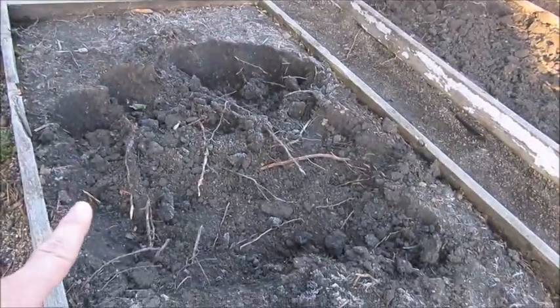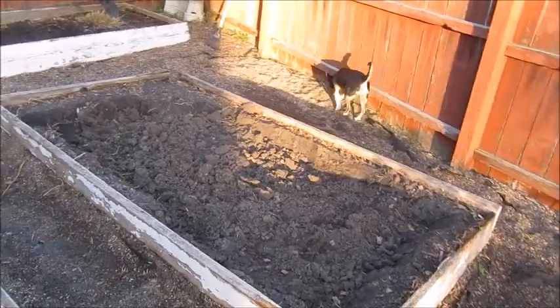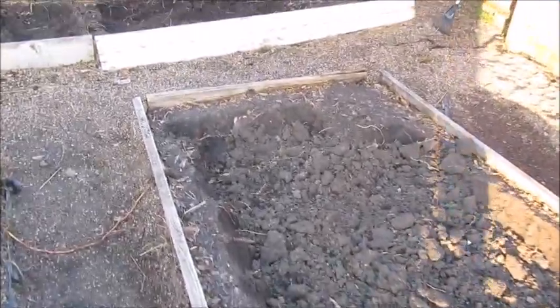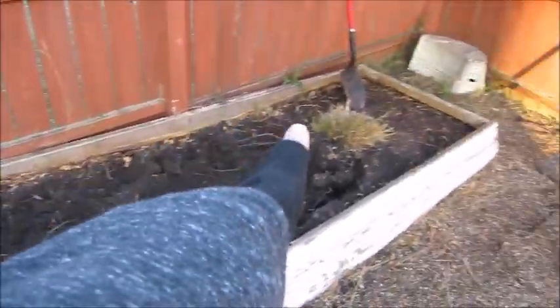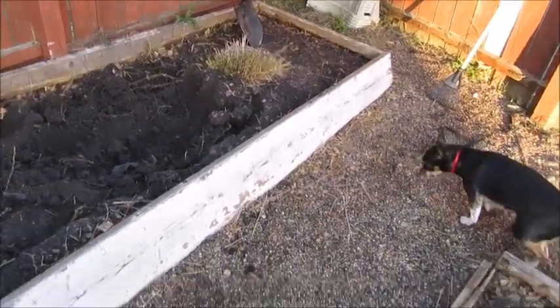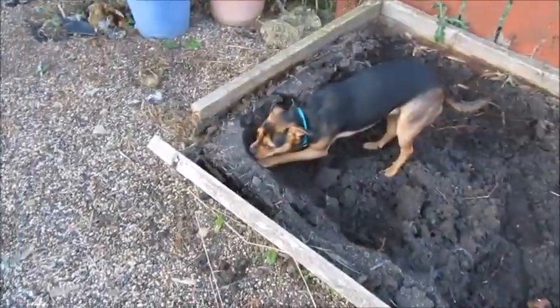So I have been moving this dirt to another place in the yard, actually 2 different places, and I'll show you that next. But I'm just about done with this, and I still need to dig out that plant and then move the rest of this dirt, and then I can get on to moving the rocks, taking these beds out.